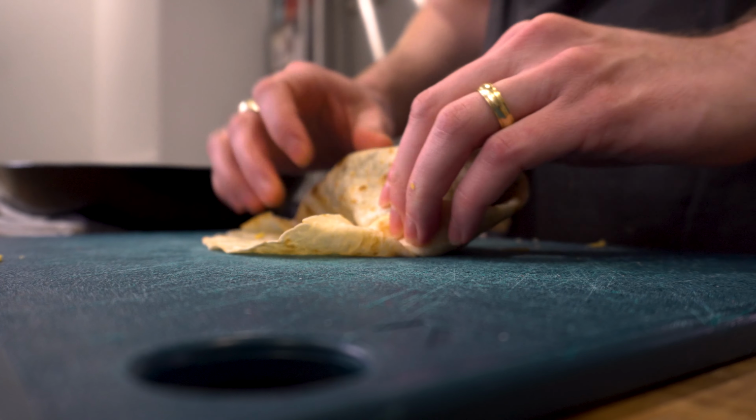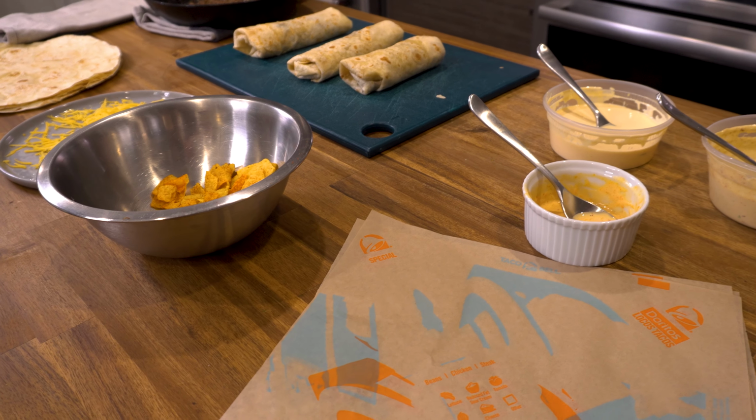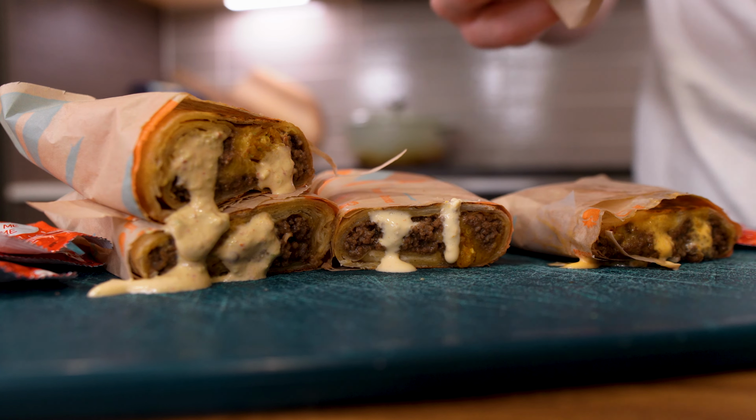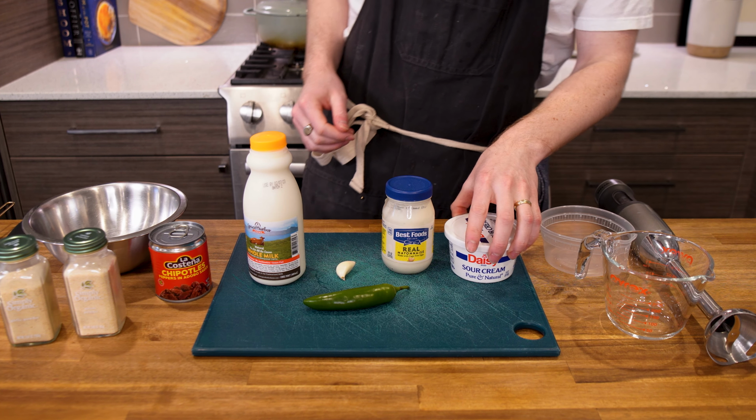I'll teach you how to make all 3 since everyone has different preferences, but my recommendation would be to pick a favorite and just make one of the sauces. Each of these recipes makes enough for a handful of loaded grillers, and you likely won't need that much sauce. Up first is making the Chipotle sauce, the mildest of the 3.